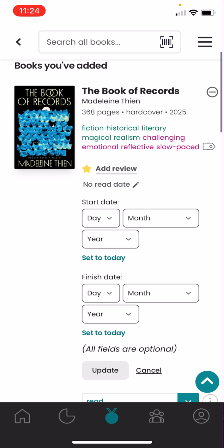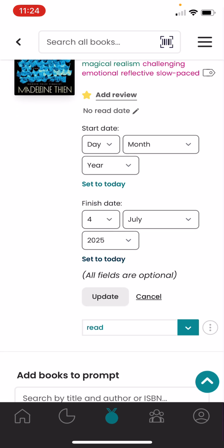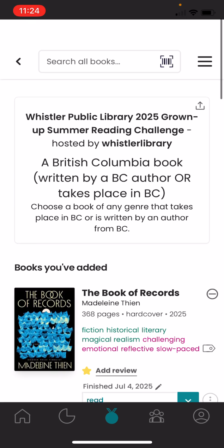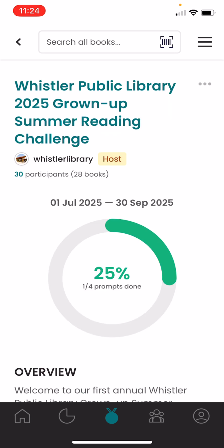So we're not going to worry about the start date. You are welcome to put in a start date if you like to keep track of how long it takes you to read books, but we are just going to click set to today for the finish date and update. And now the book is marked as read, finished July 4th. So if we go back to the main challenge, it now shows that I have finished 1 out of 4 prompts by reading and logging The Book of Records by Madeline Thien.